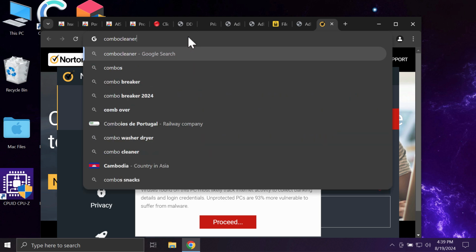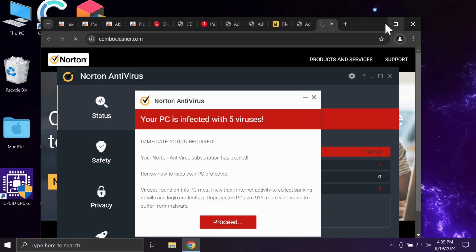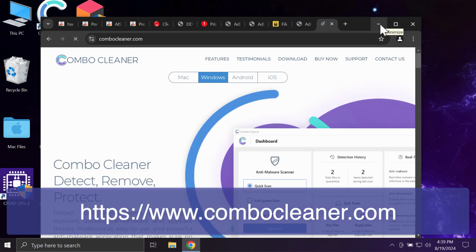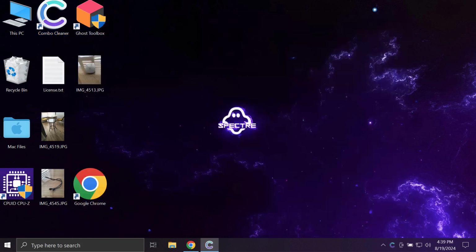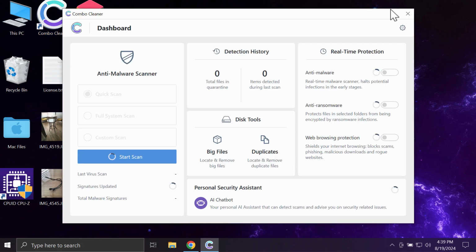Also, I recommend you to research your system with Combo Cleaner. It can be found on the page combocleaner.com. Download the software, install the application, and then start carefully researching your computer. Combo Cleaner antivirus will help you to effectively detect and then eliminate all other threats which could still possibly stealthily remain on the system. So use Combo Cleaner to get your computer thoroughly fixed and repaired.